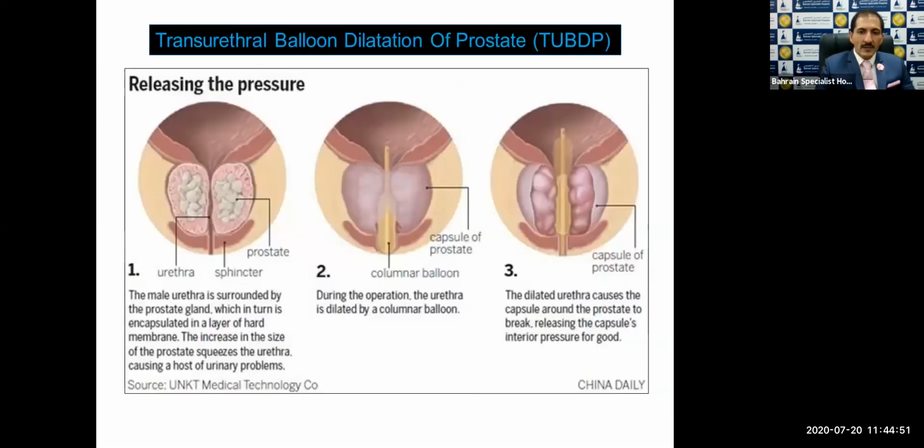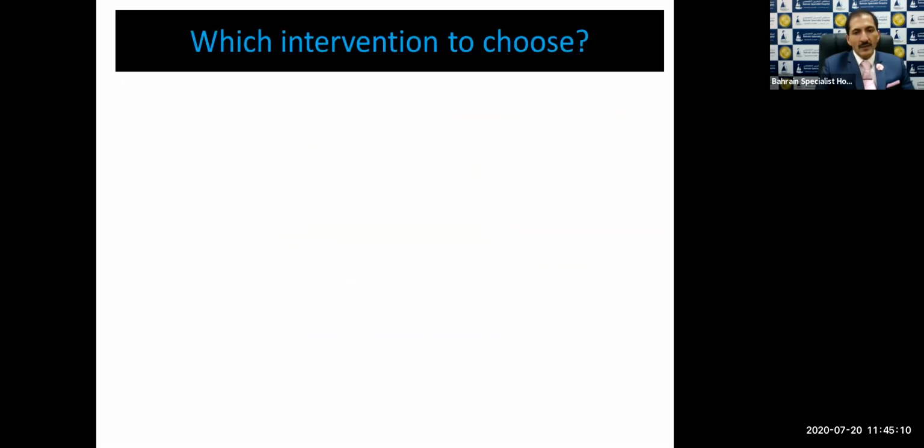Transurethral balloon dilatation of the prostate is another technique, where a balloon is used forcefully to create a capsular break or capsular tear so that the pressure inside the prostate is released. Of course, these techniques are used for patients who are not fit for other procedures, and they are all short-term benefits. Now let's come to our main point of discussion as to how to choose what to do in these patients.